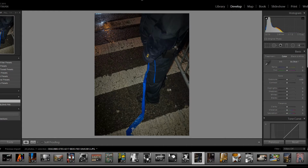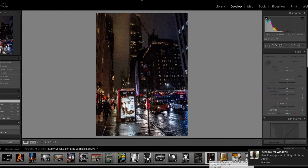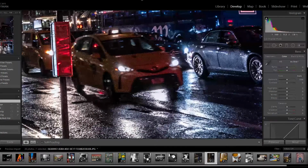I preferred it before. Here's a shot of the cops standing in front of Trump Plaza, just holding up this blue line to have pedestrians queue up until the light changes. That's literally what we're paying them to do now. Thank you, Trump.